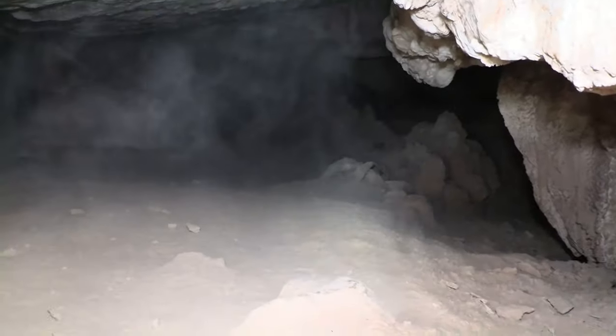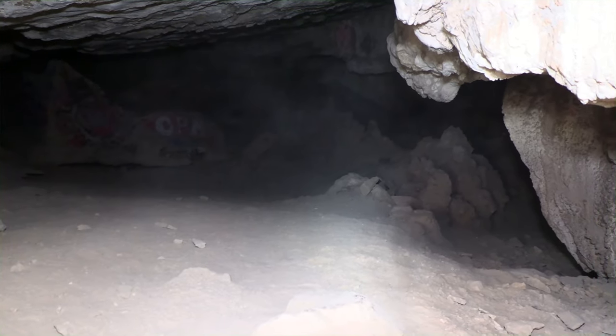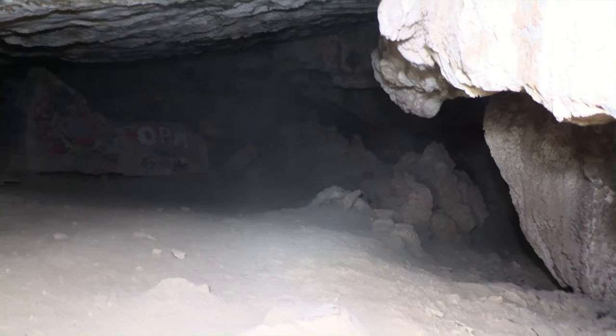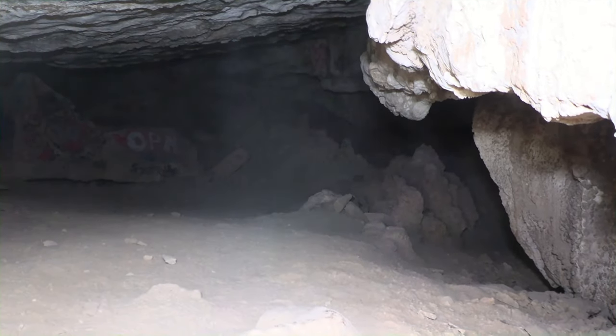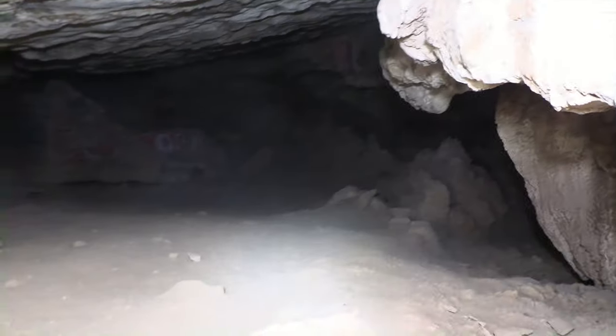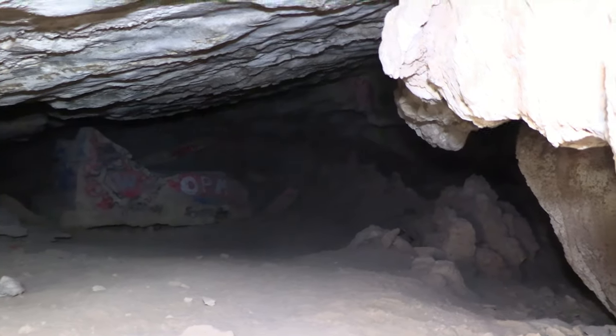Sorry about the angle of the camera, folks, but this is a tight squeeze. Okay. And I'm really glad I have the respirator. Yeah, it's kicking up a lot of dust, and you don't know what's down here: bats, organic dust, some other weird chemicals, who knows. But yeah, all right, so I got my hard hat, got my respirator. Let's see.